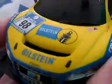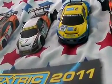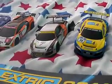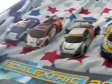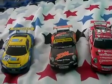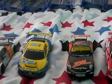If you want one of these Audis, you go to pendleslot.co.uk, and then you click on slot cars, 1:32 scale, and then find the Scalextric drop-down box, and then go to 2010 releases, or actually 2009 releases, one of those 2, sorry, bit terrible, and then you could find the Audi, and you can buy it.